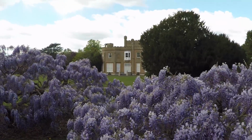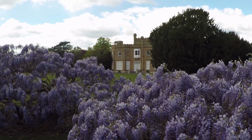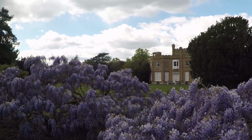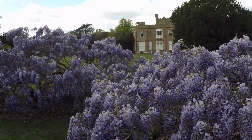I'm probably going to shoot somewhere down about there, just so you see the mansion popping out. I don't want to see the whole mansion, just want to see a snippet of it, because it's so big. It'd just be a bit of a boring shot if we saw the whole thing. So it's going to be a sea of wisteria here, and then just the mansion there, just popping out.